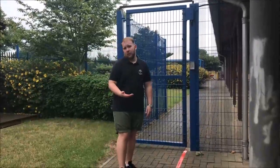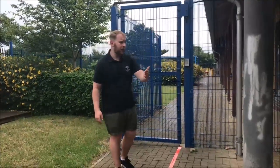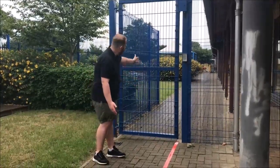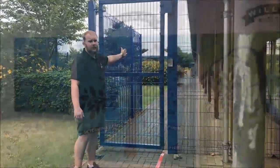So after your children have been dropped off either by the buses or the parents or carers, they will come round to this part, to this gate, and the staff member will always be here to greet them, and they will make their way down to their classrooms.